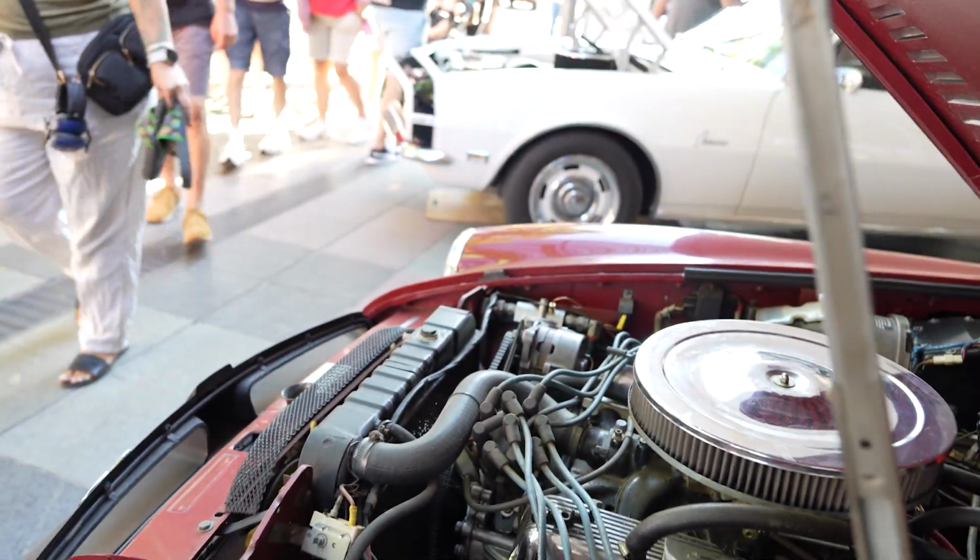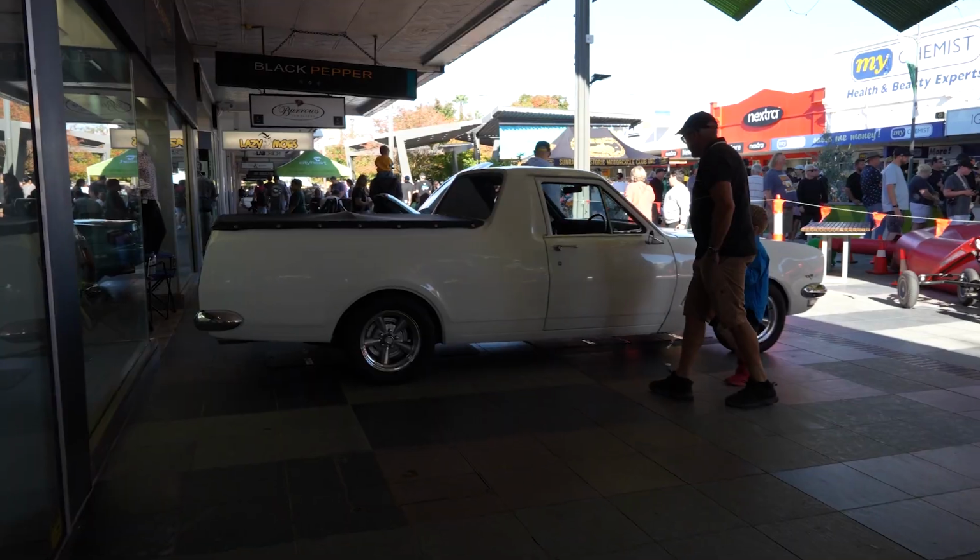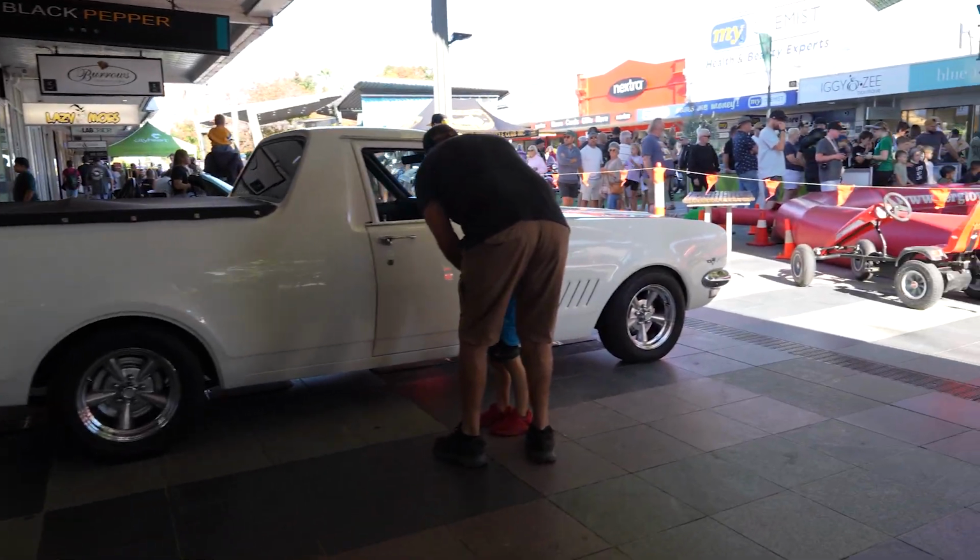I'm asking in the comments section, did these MGs come out with a V8 in them? Because it looks very legit. Dad thinks the motor's out of a Rover or a P76, or something. But they could have come out with a V8 because, yeah, really nice little white ute.